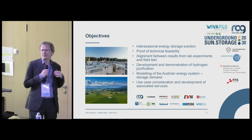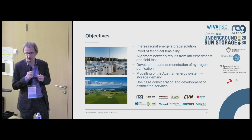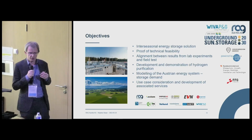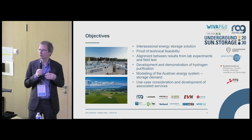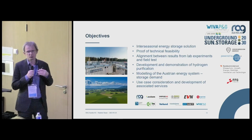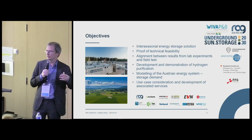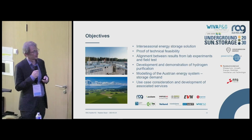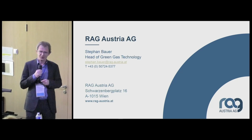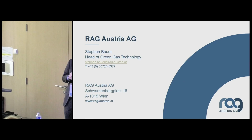Even though the existing regulation is not really made for hydrogen storage in Austria yet, and I guess in several other countries in Europe it's the same, in our discussion with the authorities it was still possible to find a way to get this done, and also to showcase what needs to be done to roll this out in a commercial way. With that slide, I'm done, and hopefully we can discuss later on. Thank you.